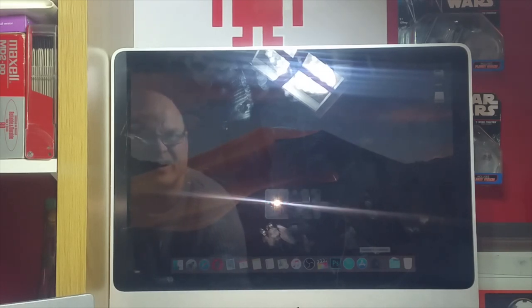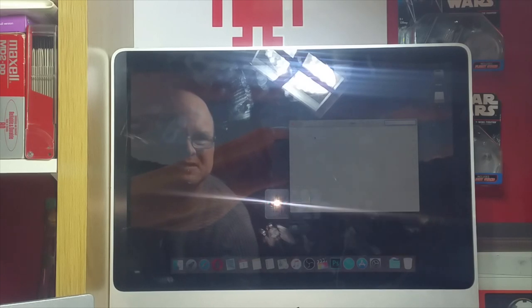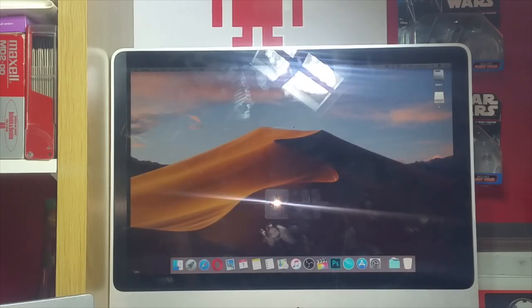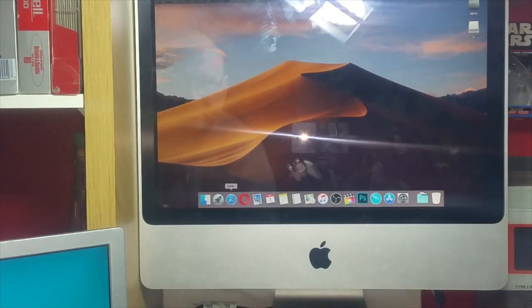So, let's see if that's fixed it. Let's have a look. Displays. Is it displays or is it the other one? Brightness, right, let's have a look. Yes, they fixed it. Oh, beautiful. Beautiful. Yes, I got my nice bright iMac back. Woohoo! Thank you so much. I did miss that.